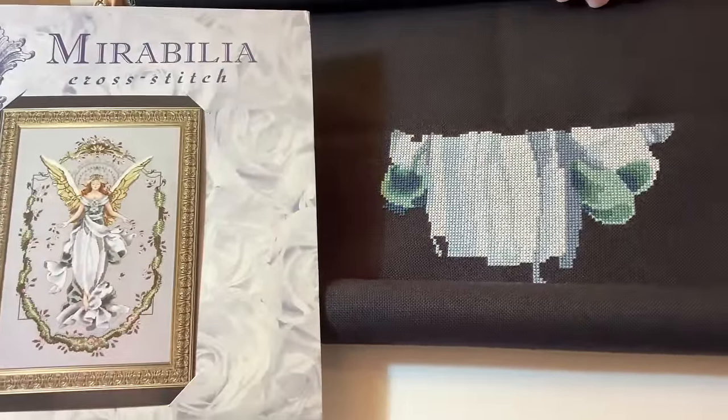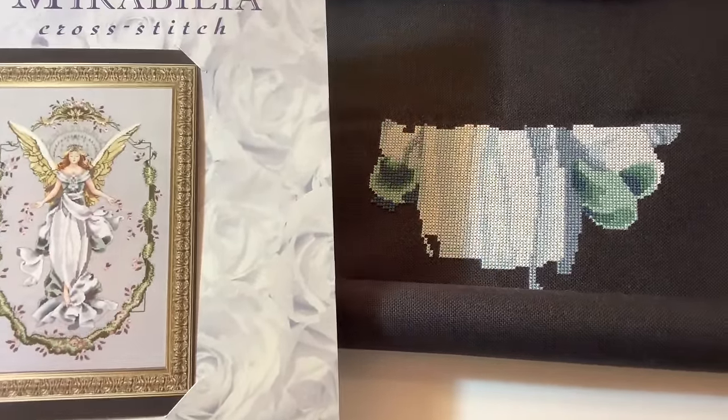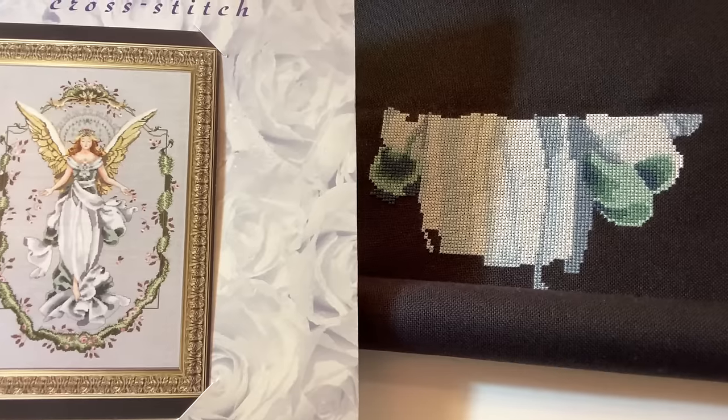I just decided I wanted to do it onto darker fabric. I really want her to pop out of the fabric, and I think she is. This is in the middle. I started in the middle on this one. Yeah, I really love her.